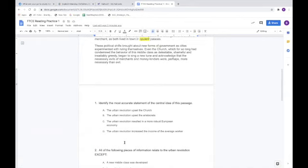They didn't really mention the church until the last paragraph, so I don't know about that one. B, the urban revolution upset the aristocrats. Didn't necessarily say that. We kind of inferred that, but it didn't really seem like the central idea of the whole passage. C, the urban revolution resulted in a more robust European economy. Or D, the urban revolution increased the income of the average worker. Okay, so I'm thinking that it's between C and D, but which one do you think it is?